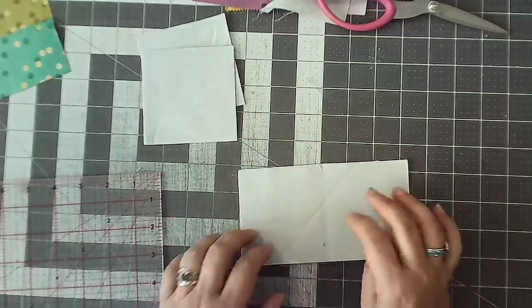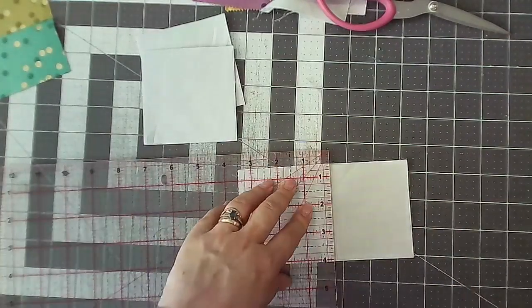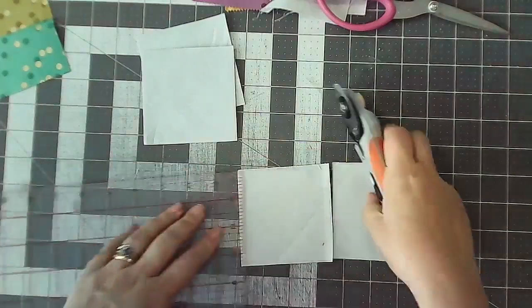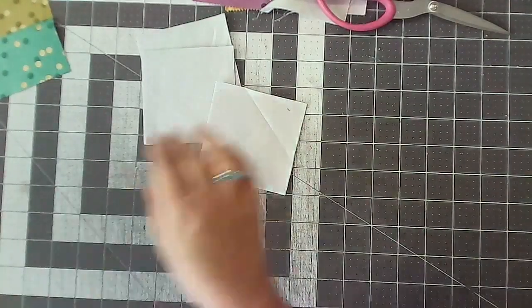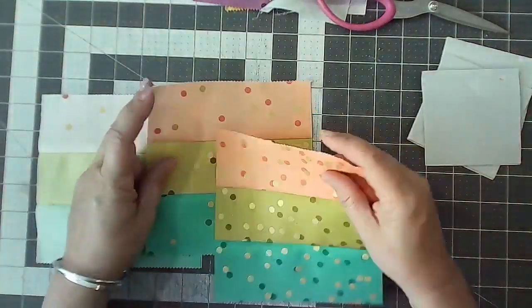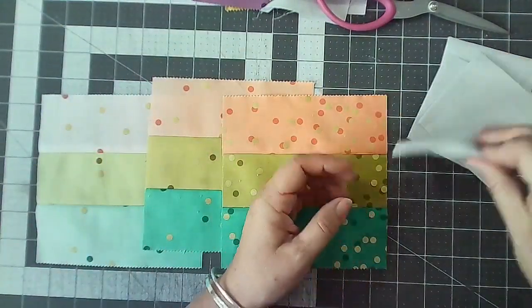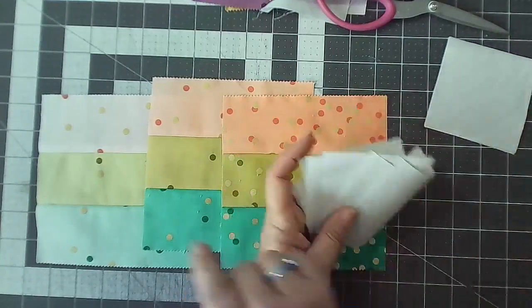Okay, so you can see you can cut loads of those. Get your shape cut out. If you've got one of the June Taylor shape cuts or a Stripology, perfect for doing this, guys. Right, so 3.5 inch strips, and you're going to need 2 per block. So we're going to whip through all 3 of these. So 1, 2, 3, 4, 5, 6.